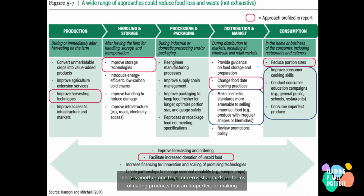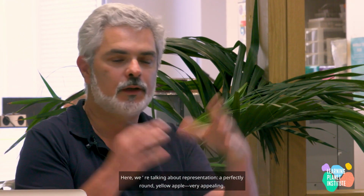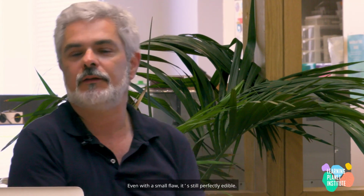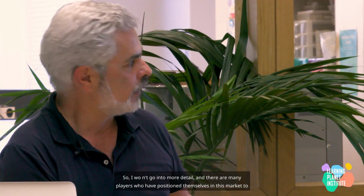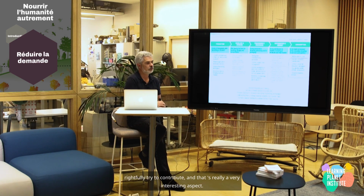There is another one that concerns standards in terms of eating products that are imperfect or making products that are imperfect sellable. Here, we're talking about representation. A perfectly round yellow apple, very appealing. Even with a small flaw, it's still perfectly edible. And yet, how much food do we waste? So, I won't go into more detail, and there are many players who have positioned themselves in this market to rightfully try to contribute, and that's really a very interesting aspect.